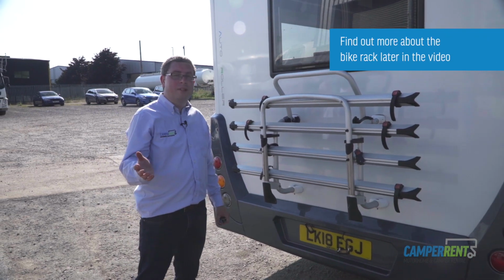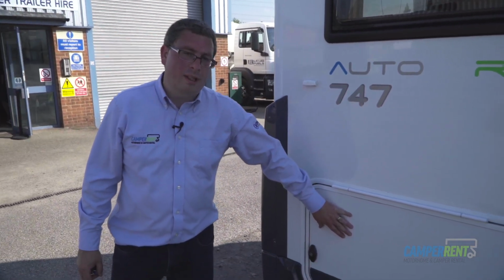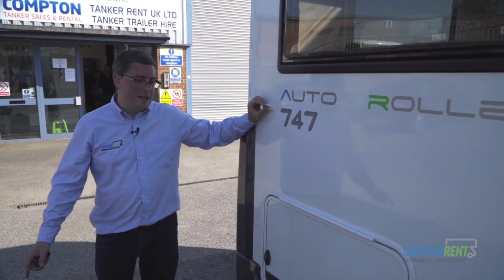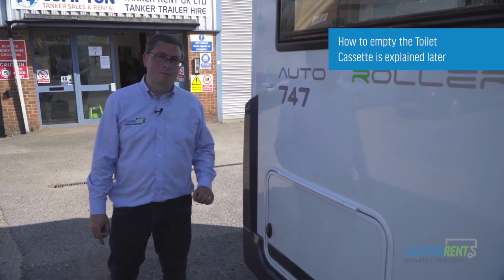So we're now at the rear of the vehicle. Every single one of our vehicles is fitted with a reversing camera. You've got your second entry point to the garage. Again, there's a stay here, so when you open the garage, that's the best place to obviously load your equipment and luggage, so it's out of the way for the other equipment that's already in the vehicle.